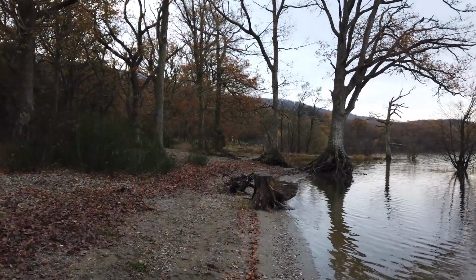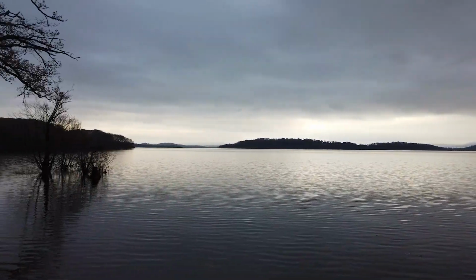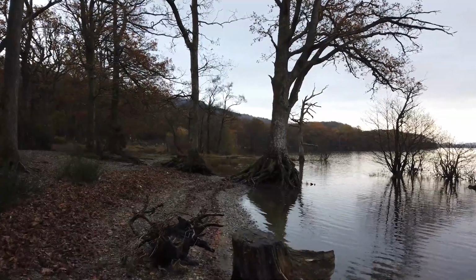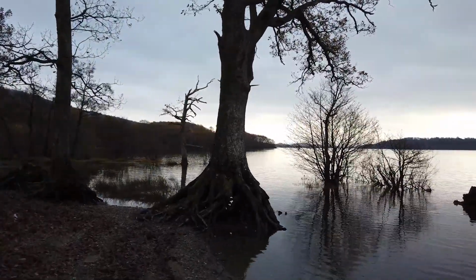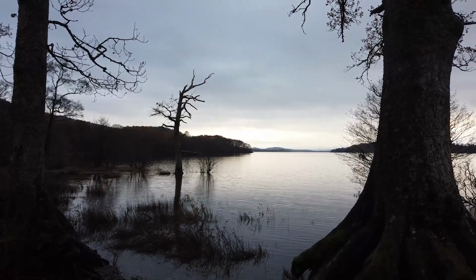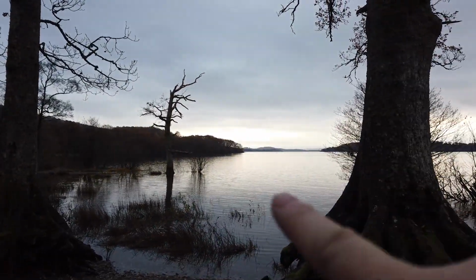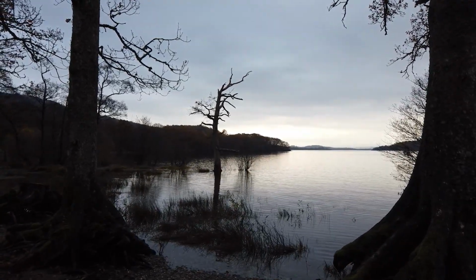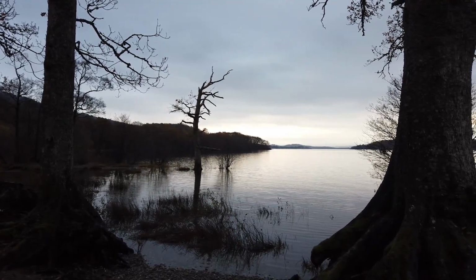The trick is finding an angle where you've got the trees standing out against the water rather than against the loch side. Easier said than done though. Like this angle, if you'll be able to make this out, but you've got these two trees here, and then this little tree that's submerged in the gap. Quite like that angle. Again, the light's not great, but I think I'll settle and take that.